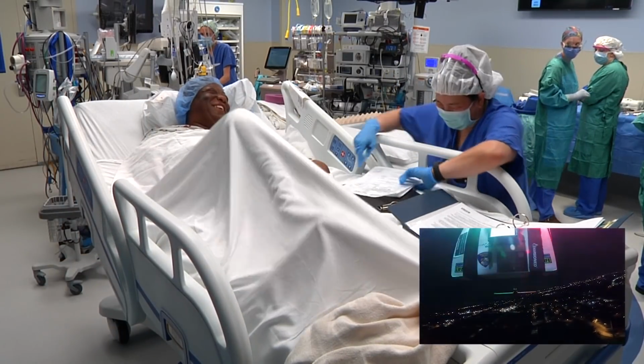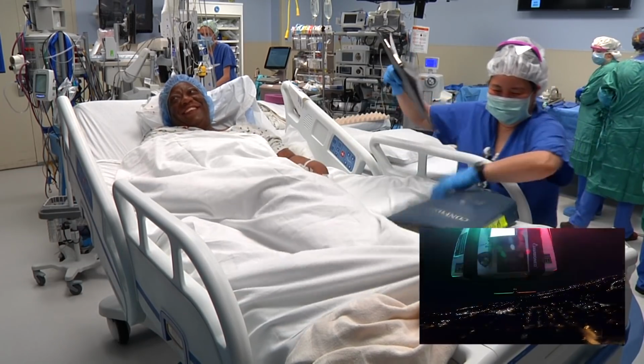We want to prove that this can work, that we can safely transport an organ, even if it were a few short miles, safely, from point A to point B and reach that waiting recipient. Okay, Mr. Anna, we're good.